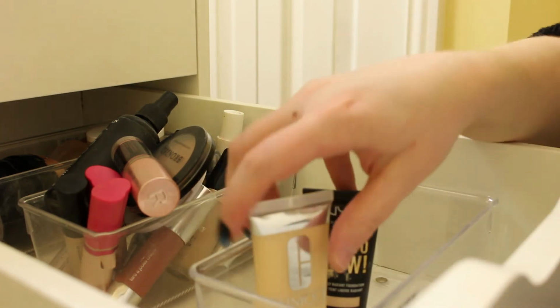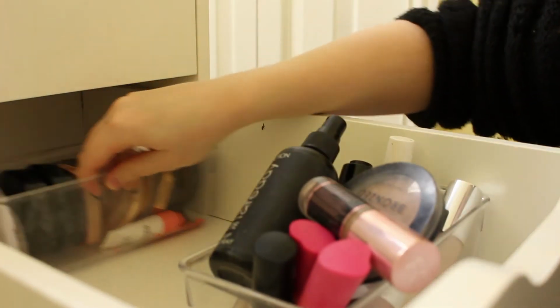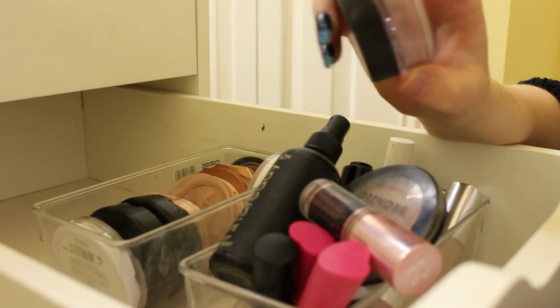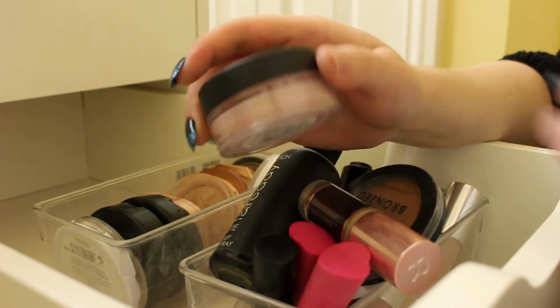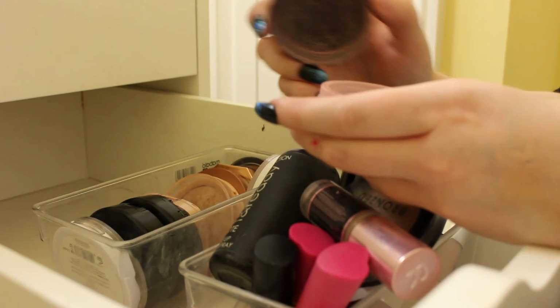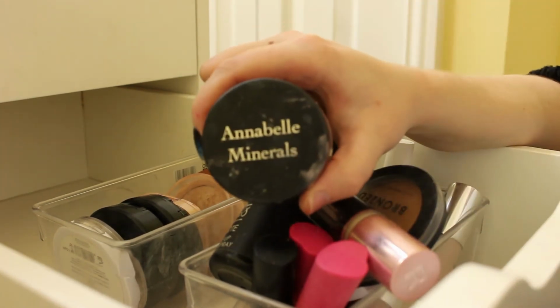My project pan box is like literally full. Okay, we just have 2 more trays. Oh, okay, I've got this Annabelle Minerals Mineral Blush. This was one of the first things I ever got in PR, and it's really pretty, but I'm always so scared of loose blushes, but maybe I should force myself to use this. So this guy's gonna go in the project pan, why not?